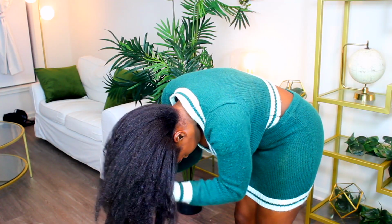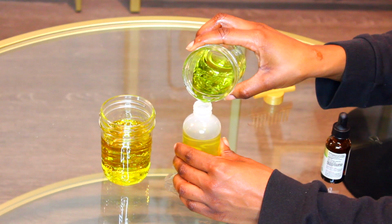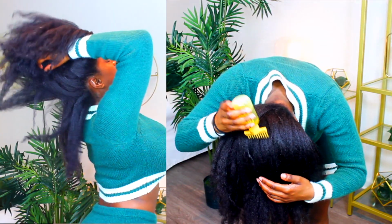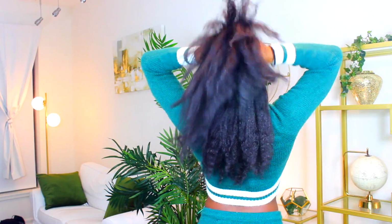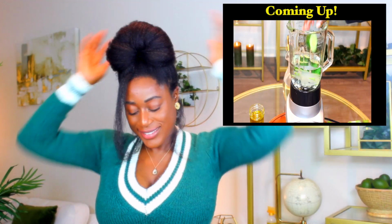Alright, so one thing that I love to do before I put my hair up is go ahead and put some softening oils on my hair. So I like to take a mixture of grapeseed oil, olive oil, and rosehip oil. That's just what I'm using this time. It's not what I always use. And I just like to coat my hair strands with it. This has nothing to do with my scalp. This is just for my hair strands specifically.